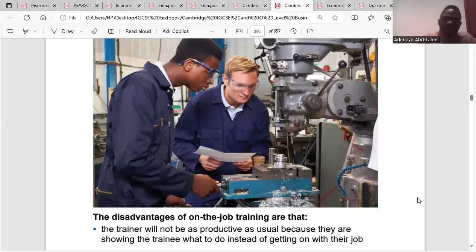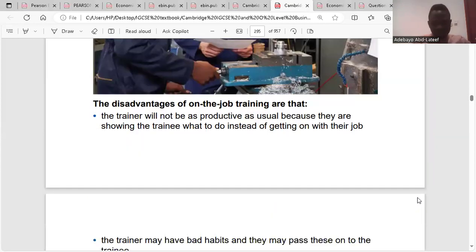So what are the problems of on-the-job training? Number one, the trainer will not be as productive as usual because they are showing the trainee what to do instead of getting on with their job. So as a trainer, you won't be able to work as you usually work when nobody is distracting you. But here, the trainee is distracting you. You have to put him through it. So your job will not be as fast as it used to be. So you'll be less productive.